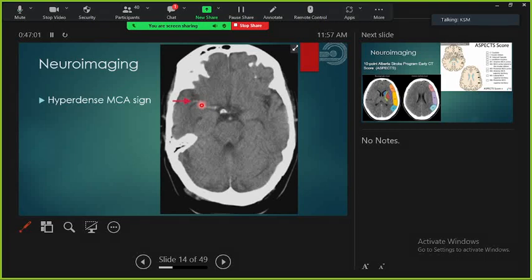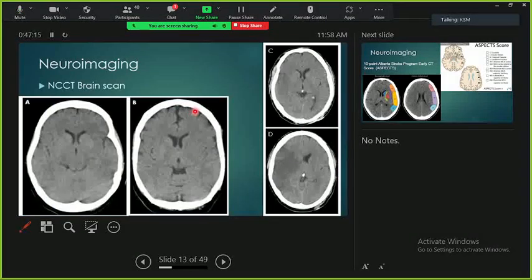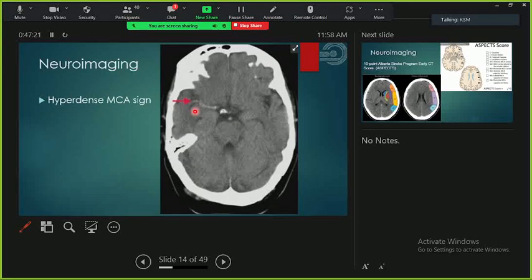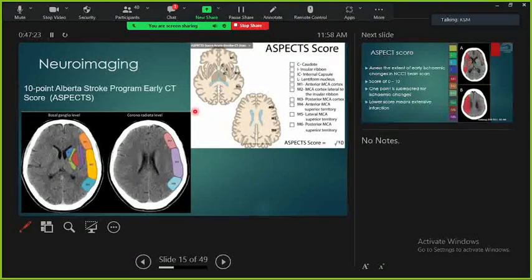Right. Another early sign that you might see in the scan is what is called the hyperdense MCA or the middle cerebral artery sign, where we can see the thrombotic material blocking the artery. Sometimes this could be an artifact, because if there are calcified arteries, they might be seen as the hyperdense sign. Now all these signs should be taken according to the patient's clinical history and the examination findings.